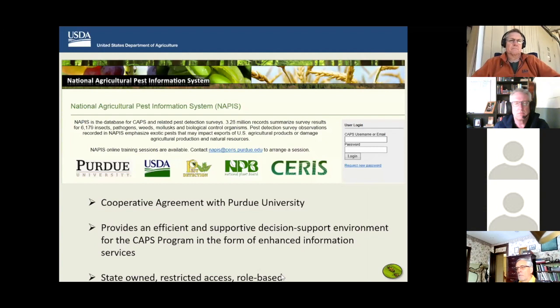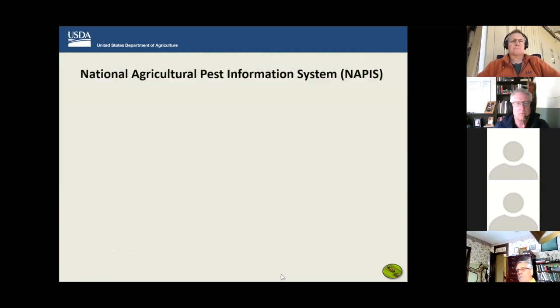That cooperative agreement does provide support for NAPIS, which has over 3 million records for survey results over the years since CAPS had formed. I think that actually is closer to 5 million, but they say 3.2. Whatever, we could agree to disagree on that. The data is state-owned and it's restricted access and is required by role. So if you do want some of this data, happy to help you get as much as you can, but it is a little bit restricted.